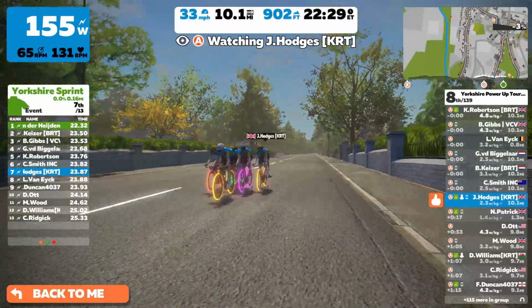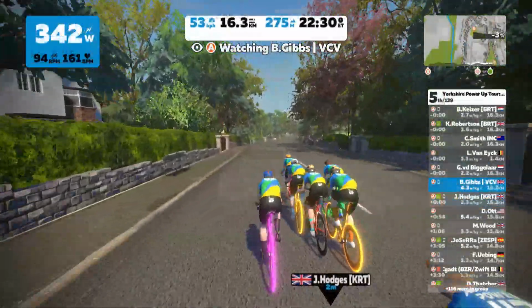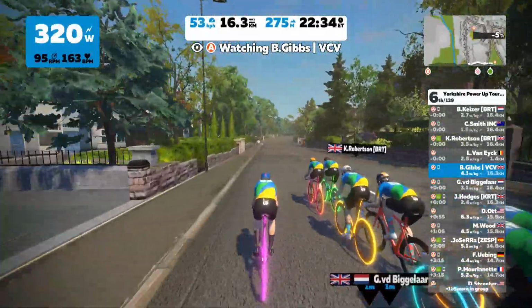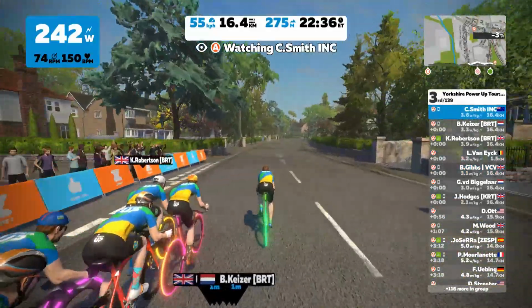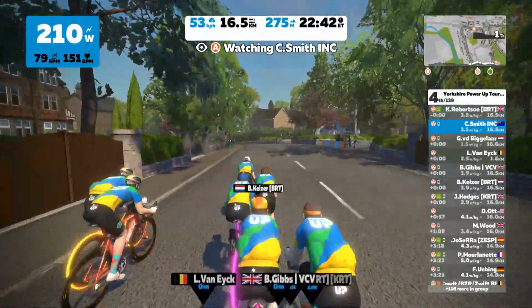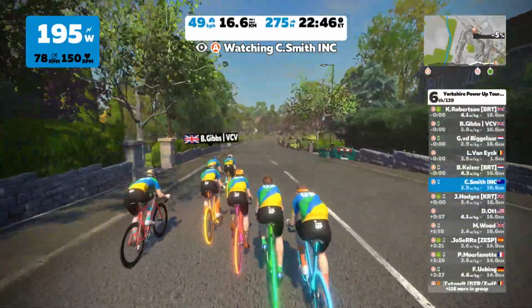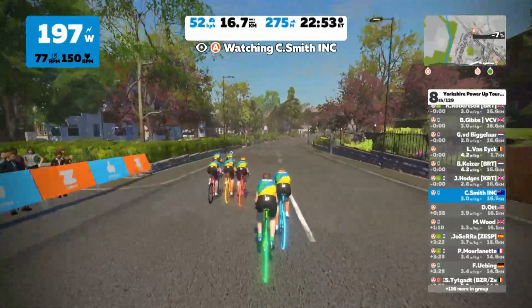So back in, though, it looks like Gibbs here now, as you can see, VCV. 22 minutes of racing, 16.3 kilometers. Van Eyck is there as well. Smith there toward the front trying to take a pull. I wonder if they're going to try and bring back the Dutchman that is out the front. It is a 41-second gap. That is some dangerous time. They might not be too interested, as a lot of these riders are most likely watching the broadcast, watching Zwift Power, and keeping eyes on how things are developing over there.